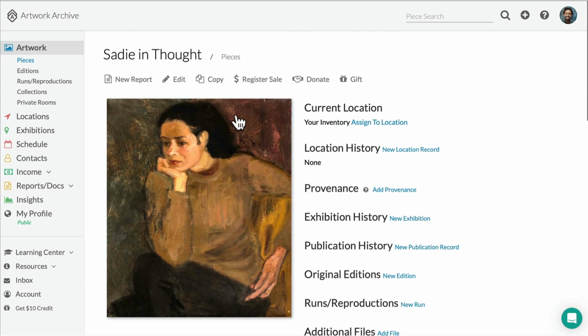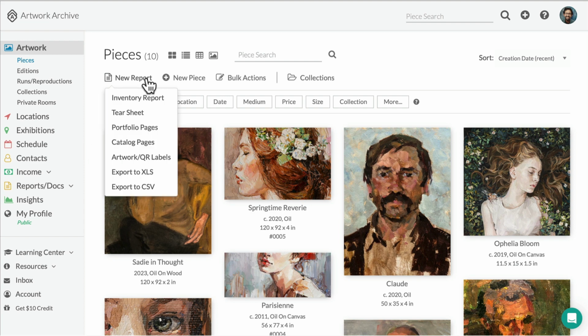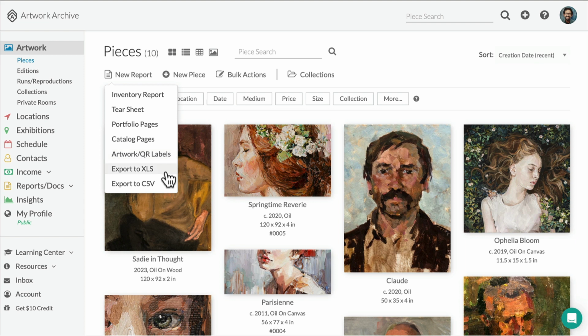with clients. And don't worry, if you choose to create a public profile to share your pieces publicly, these high-resolution images are automatically downsized for the web, ensuring peace of mind that your information and images are safe and secure at all times. Once you've uploaded your pieces to your account, you can then begin to generate various types of reports right from the main pieces page, including inventory reports, tear sheets, portfolio pages, catalog pages, and artwork and QR code labels. You can also export your data at any time to an Excel or a CSV file.